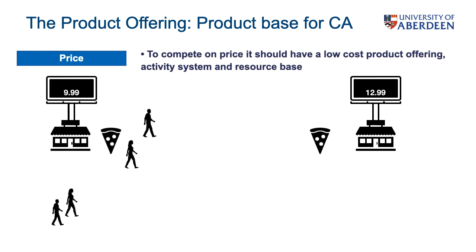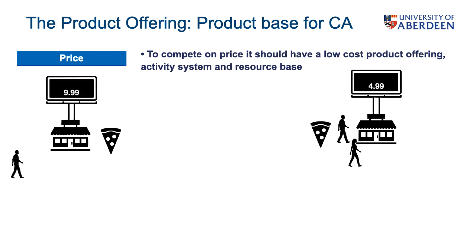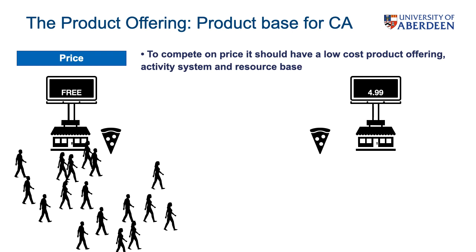Now, I'm going to be really cheeky. I'm going to open another pizzeria just across the road from you, and I'm going to sell exactly the same pizza, but at $9.99. What do you do then, apart from being gutted? Well, your only option is to reduce the price to, for instance, $9.99. But if you really want to retaliate, you will go down. You will go to $4.99. Now, I will go out all guns blazing. I will give my pizza away for free.